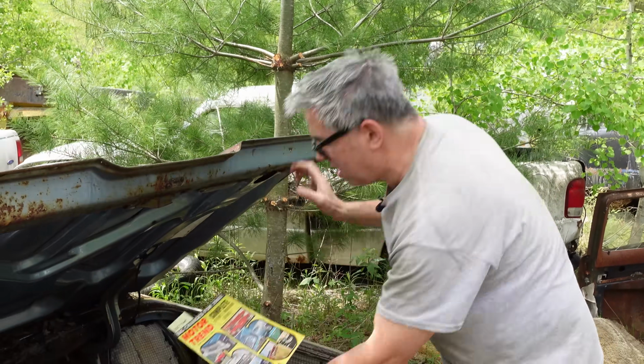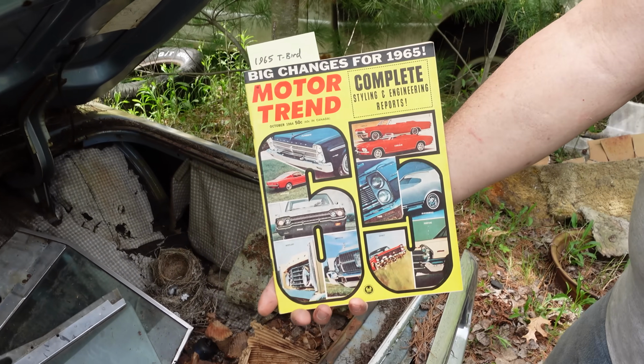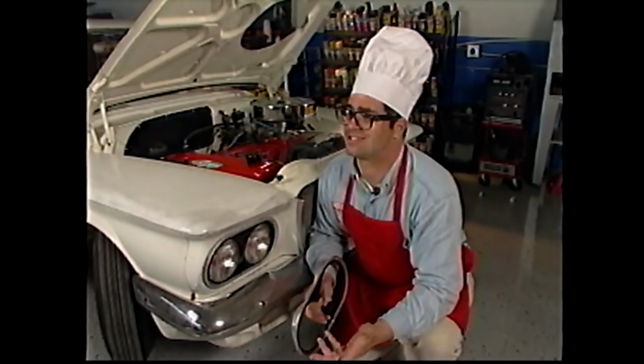And here is Motor Trend magazine right here, October 1964. Do I hear a strange whining sound? Canceled? What do you mean we're canceled?